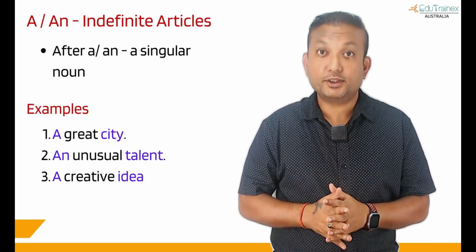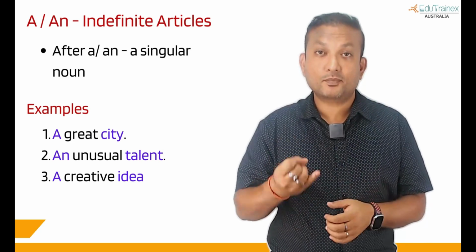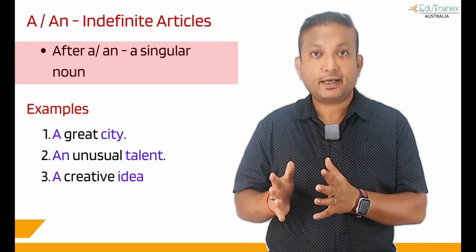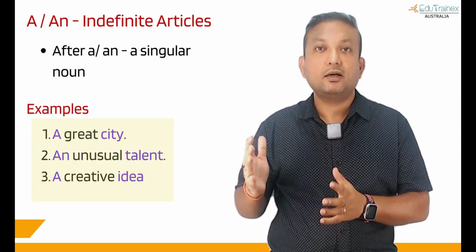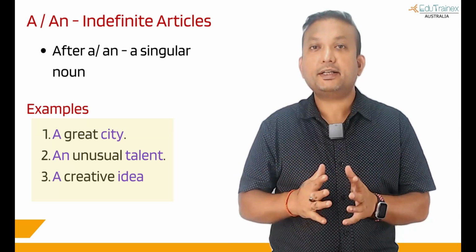Another blunder that the students make is not using the indefinite articles properly. What are they? A and an. These are called indefinite articles. And after a and an, always a singular noun comes. See the examples here. A great city, an unusual talent, a creative idea.